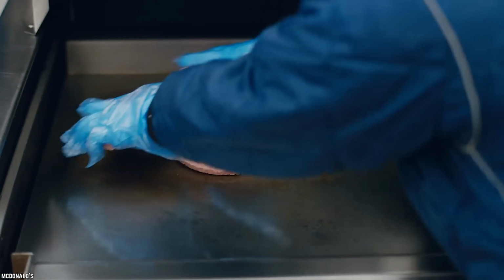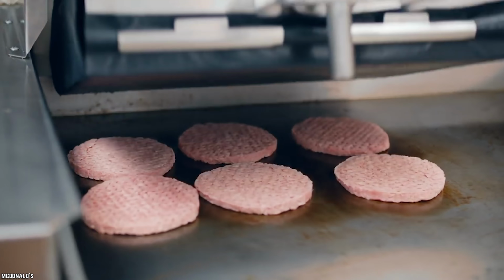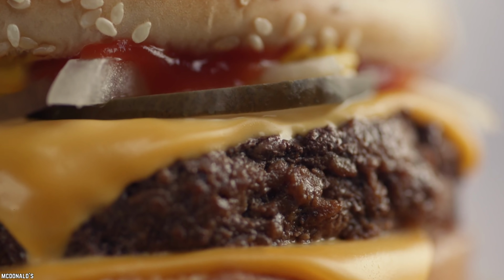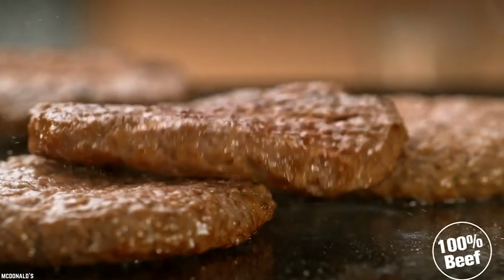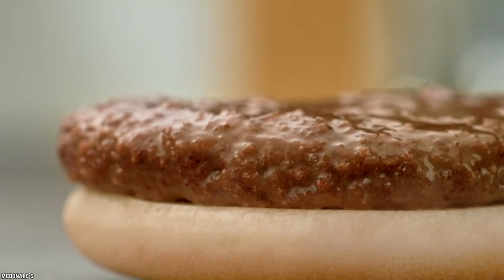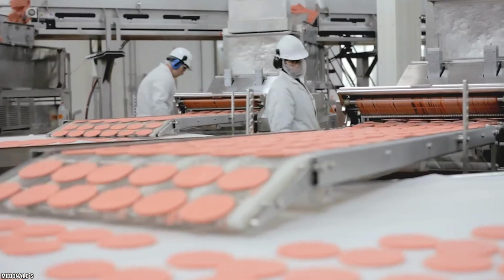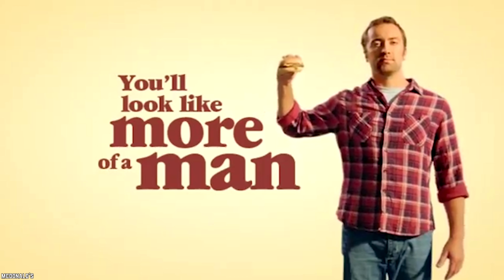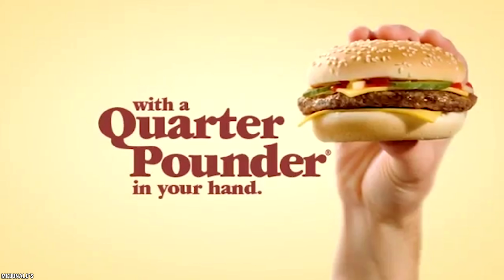McDonald's has been serving frozen beef in all of its burgers, but recently this all changed when it came to the Quarter Pounder. This change was a game changer for the perception of the brand. Deciding to go fresh and not frozen for the beef patty used in the McDonald's Quarter Pounder is starting to pay off. You look like more of a man with a Quarter Pounder in your hand.